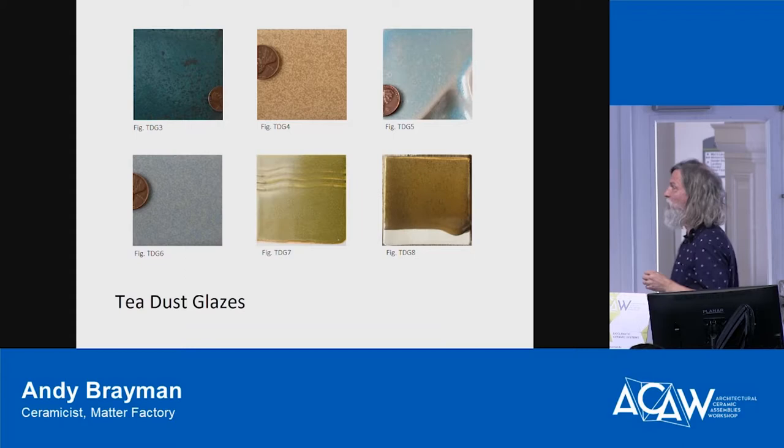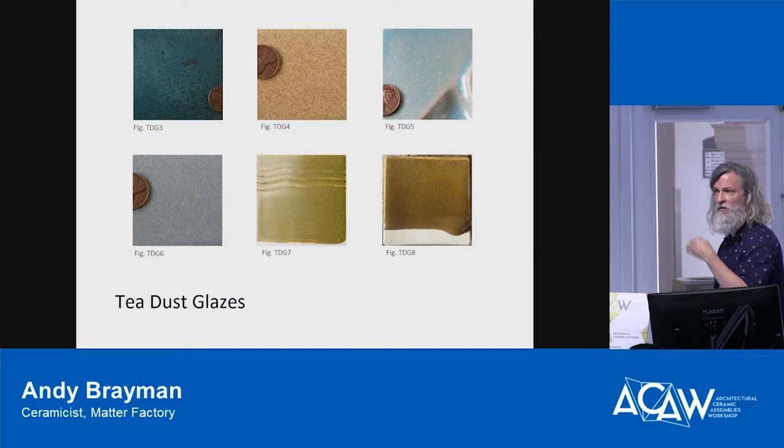Okay. One of the nice things with these tea dust glazes is that they can be fairly fluid too. They can flow on a form, they can break on edges sometimes. The crystal growth can happen based on the geometry, so you can have the form really start to affect the glaze.